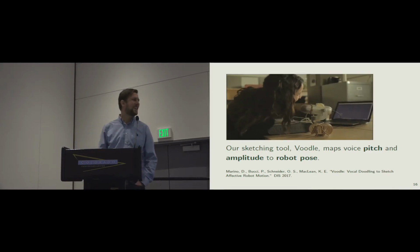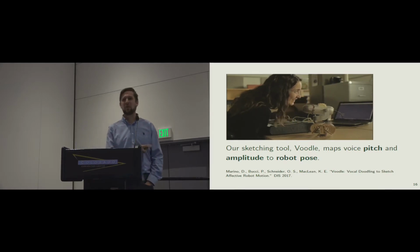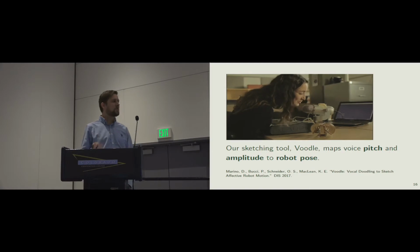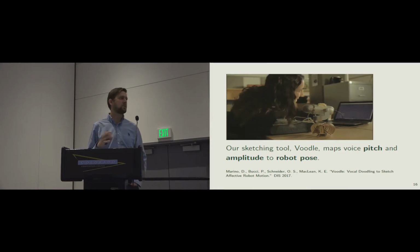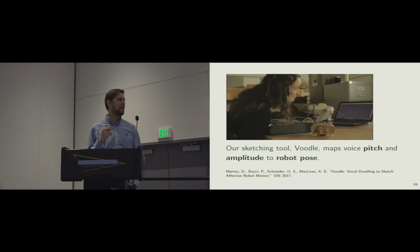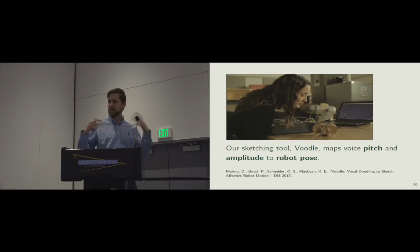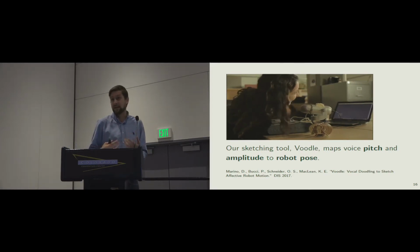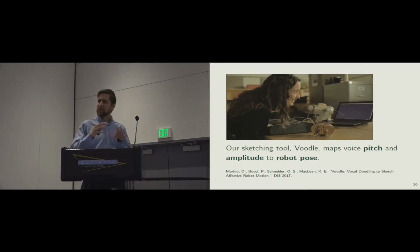Oh, yeah. So she's just barking into a microphone and the robot's responding. And that's a lot of fun. All this does is map pitch and amplitude to robot pose, right? And I think the really key thing to look at is that it picks up the big barks, and they get big robot motions there, but it also picks up the light inhalations, and then you get the robot fluttering.